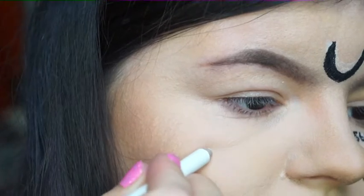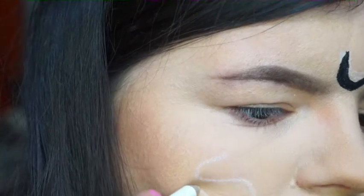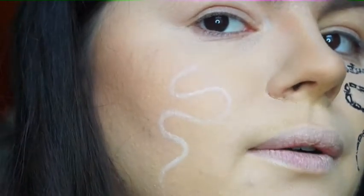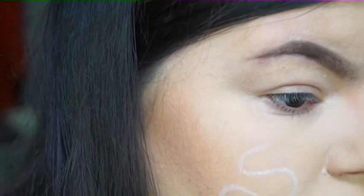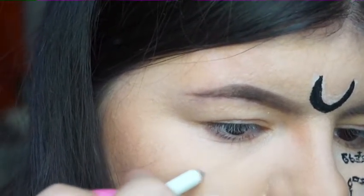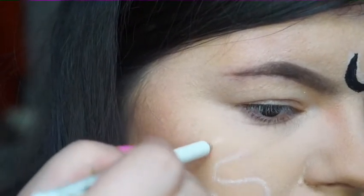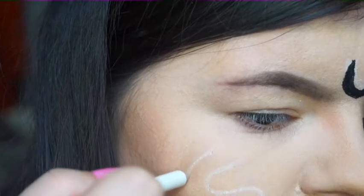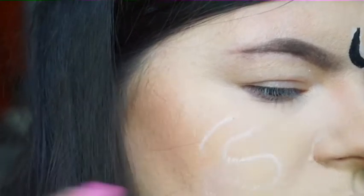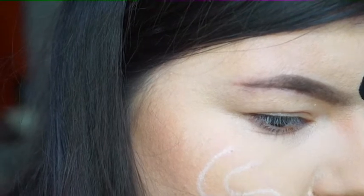To begin with the white liner, I'm just creating a very large S shape, but one thing I did forget to do here is leave space for a second line, which I was a bit annoyed about. But the great thing about doing white liner is you can literally just rub it away if you go wrong, and you can just redraw it back on. But at this point I've realised that I have done it wrong, so that's why I'm carrying on. And see, it's easy to rub away and you can just fix it. That's what I love so much about planning it first, and then it's foolproof.